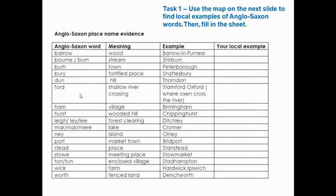But here's one that I think is an example that you'll all know. So Linford, which is down the road from our school, is an Anglo-Saxon word. So it means that Anglo-Saxons probably lived there, and that they called it this because it was a place where you could cross the river. So Linford is a place where you could cross the river. Okay, so you're going to find loads more examples, and if you're at school, you're going to have a sheet like this to fill in.